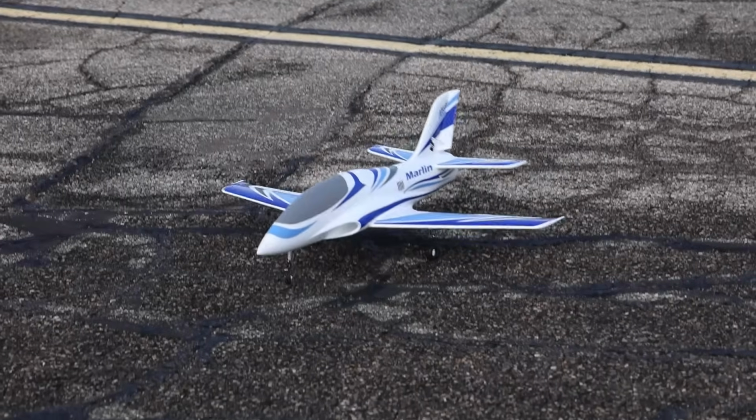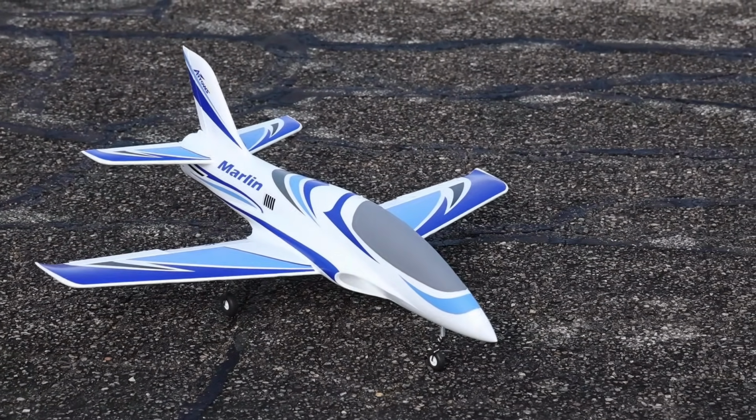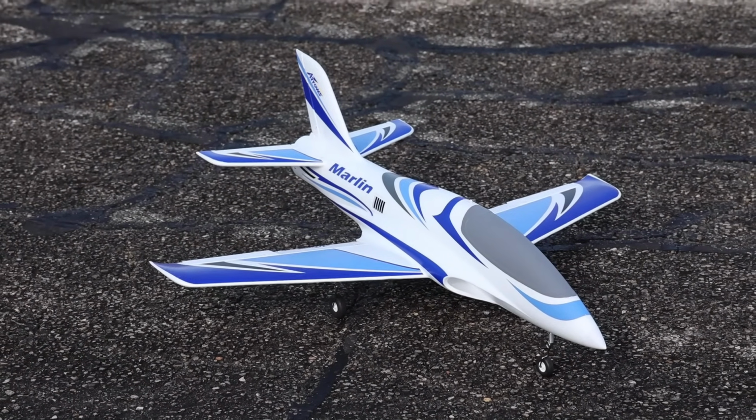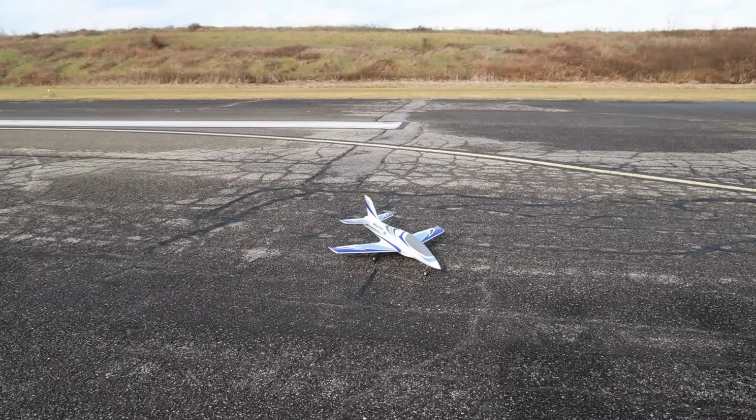I want to hear from you guys that don't own an Arrows plane, and I would like to know maybe why. And if you want to vouch for me in the comments, anyone that does own an Arrows, speak up. Let everybody know it's a great brand, because it is.